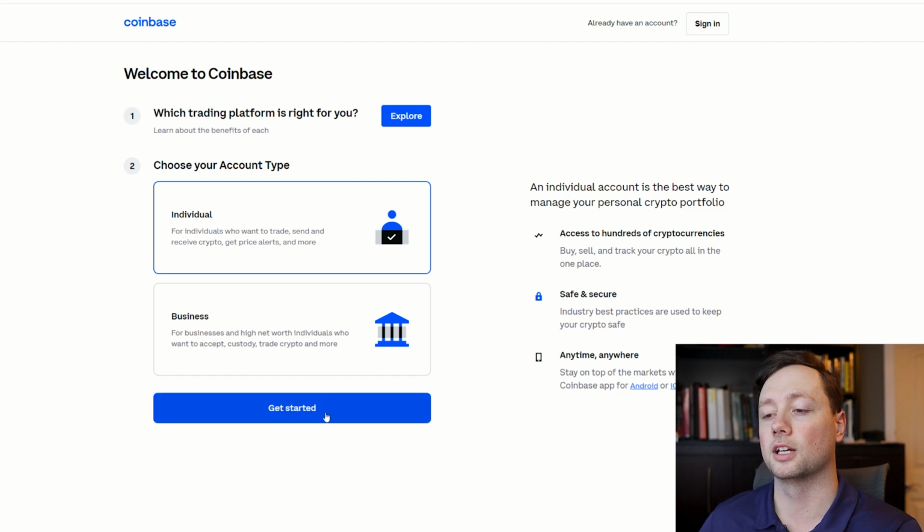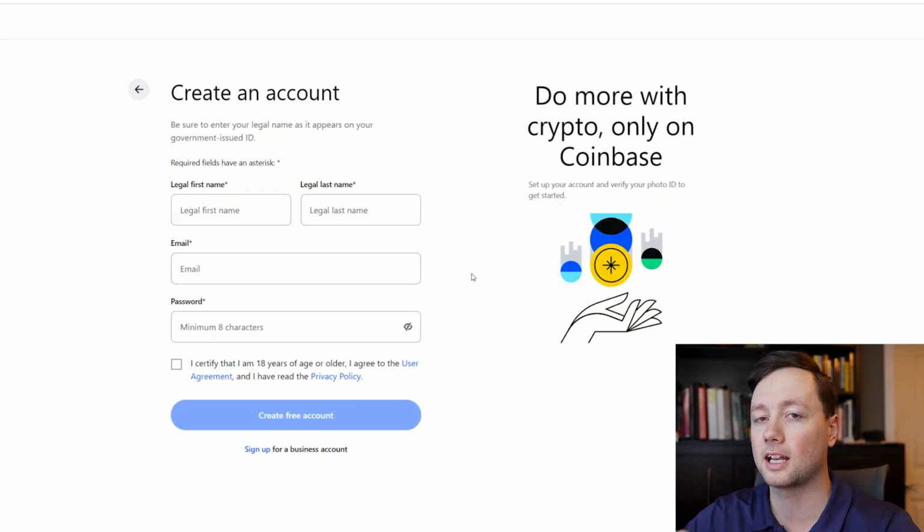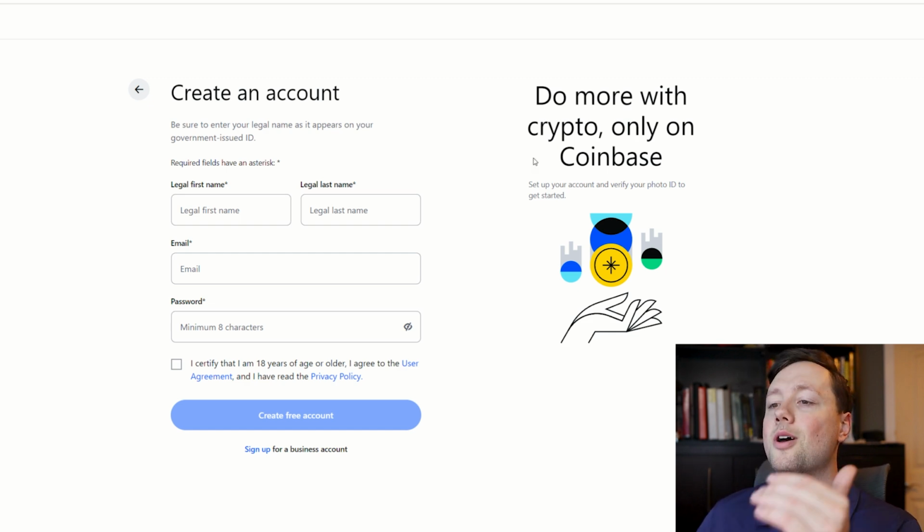Then you're going to need to enter in a bunch of personal information so that they can actually verify who you are and so that you don't use this for nefarious purposes. Once you have created your account, I'll show you what it looks like.